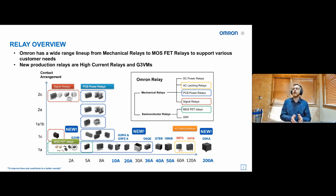We also have lines of general purpose and industrial relays, and those are some more robust DIN rail mounted relays, some that can handle higher motor loads, some that are safety relays, things of that nature. And then we come back to the bulk of our product, and where most of our demand is: our PCB power relays and power relays in general, and also our signal relays over here on the left-hand side.